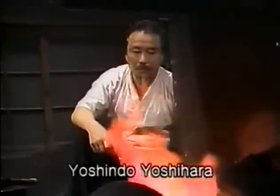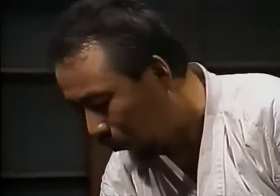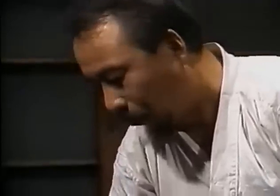Yoshindo Yoshihara, swordsmith, 54. Although there are many swordsmiths in Japan, Yoshindo is one of the few whose unique skills have gained him a following even overseas. He devotes himself to creating only the most beautiful swords.